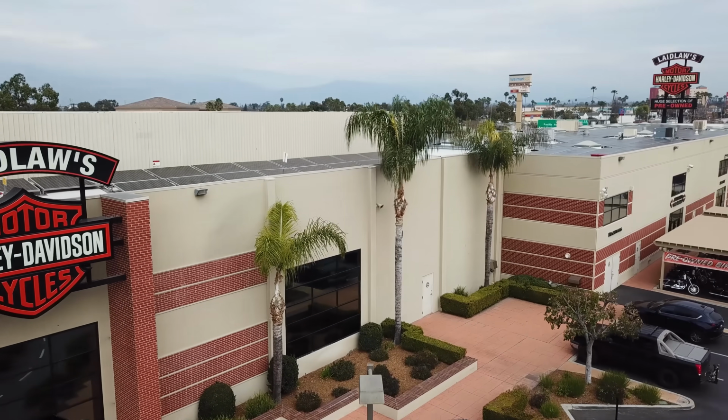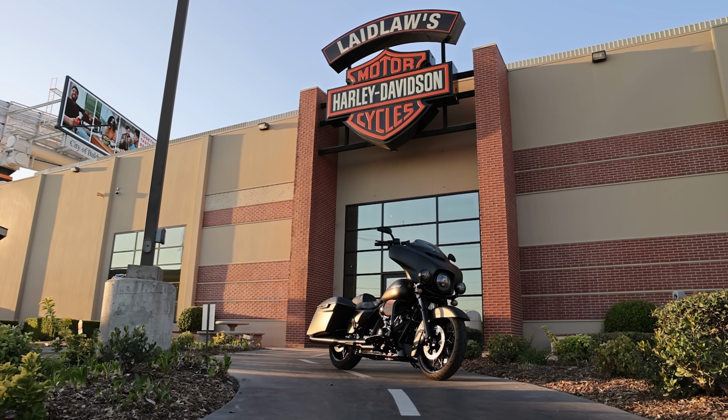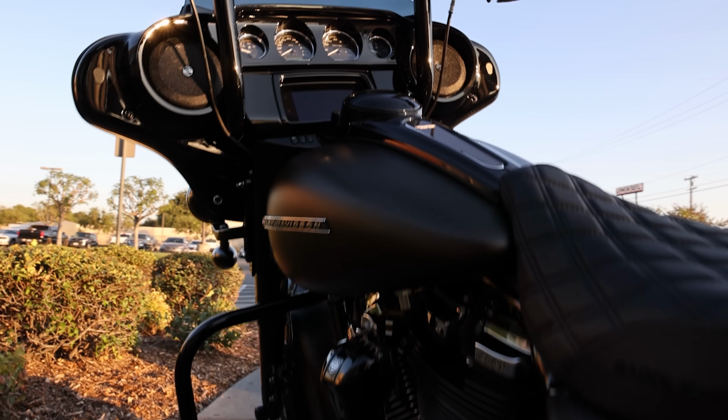So today I got a spotlight build. I want to thank Jason for allowing me to feature his bike on the YouTube channel here. So we got a 2020 Street Glide Special in the River Rock Gray Denim. Kind of a combination of both style and function for his personal needs in a Harley-Davidson. And I think the bike came out really clean, so I wanted to feature it here on the YouTube channel.